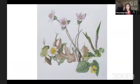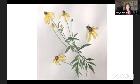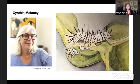And that's a group of spring flowers. And another, a summer prairie rudbeckia, with a bee sitting there, all in watercolor. And Cynthia, are you ready?